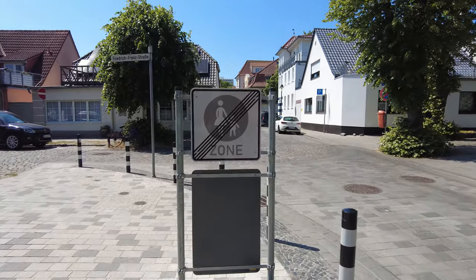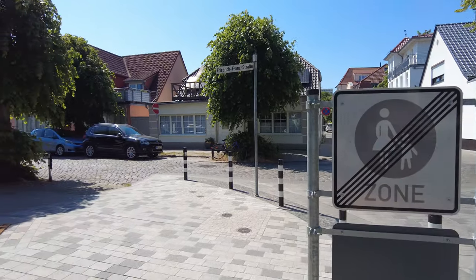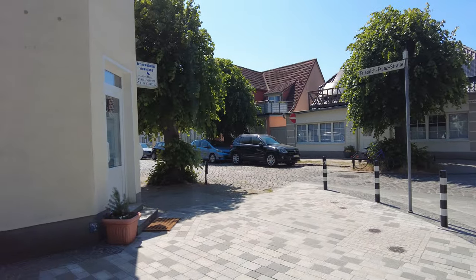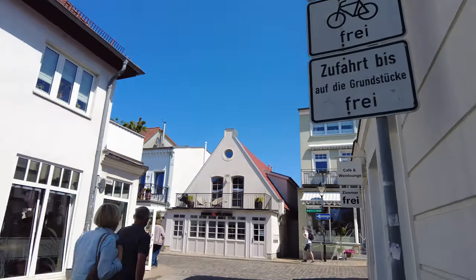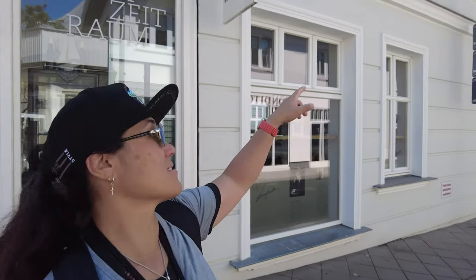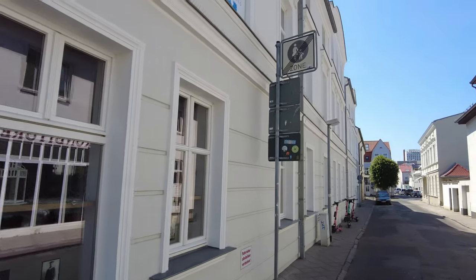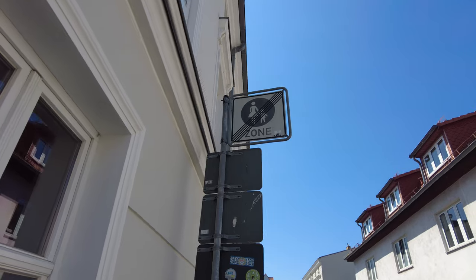What does this mean? Does this mean that no mother and children are allowed here? Uh-oh, I'm going. So this might be the zone where women and children are allowed. So on the other side of the sign, now it says no. So all jokes aside, if you know what that means, please let us know.